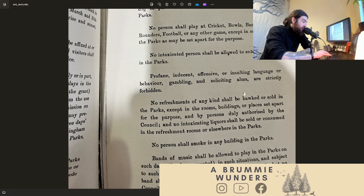No refreshments of any kind shall be hawked or sold in the parks except in the rooms, buildings or places set apart for that purpose and by persons duly authorised by the council. And no intoxicating liquors shall be sold or consumed in the refreshment rooms. Now, that's a shame, mate, really, because all the parks around here currently, apart from Witton Lakes, which has a new kind of education orchard thing, but no dogs allowed in there, which means you can't get a coffee when you're on your dog walk. And the only people walking around are dog walkers, so not sure who they're selling coffees to.